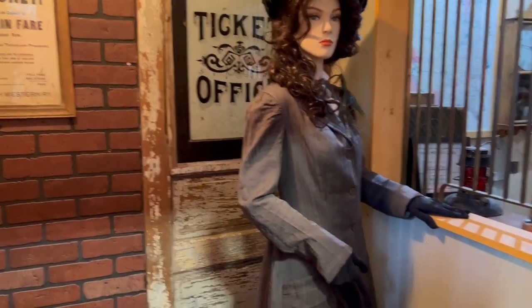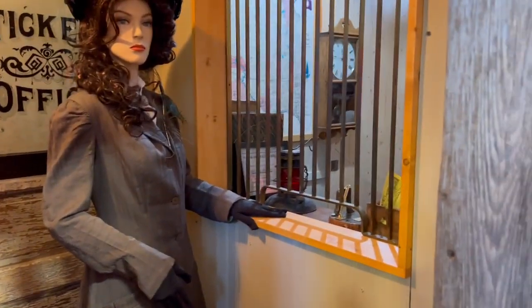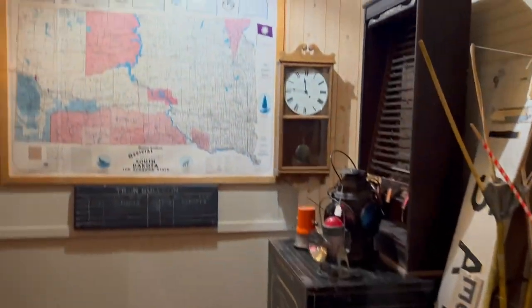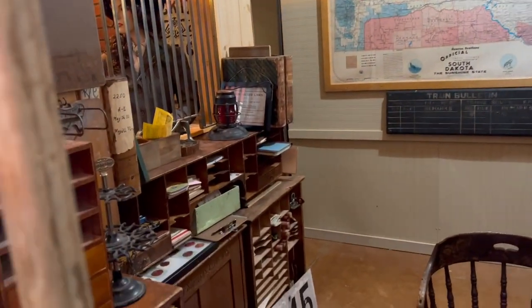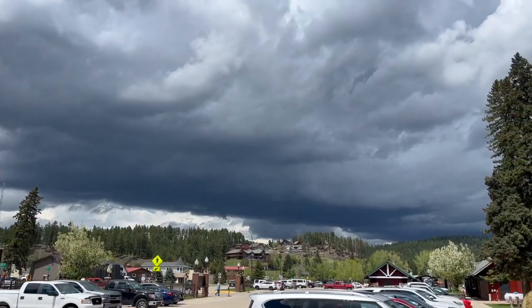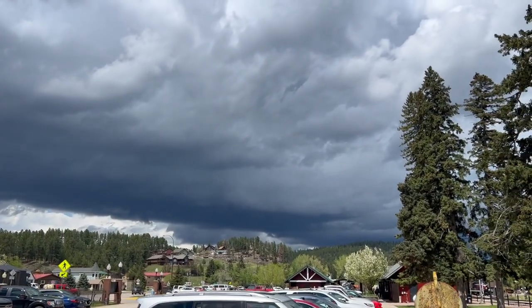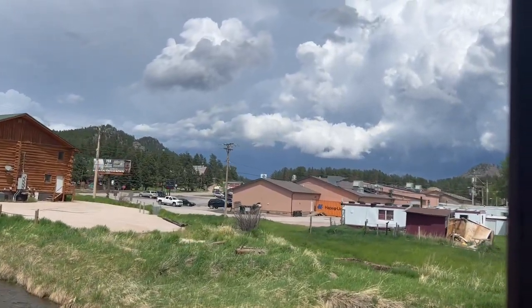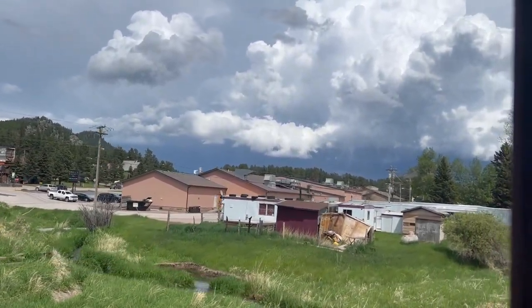Very cool. When you come in to purchase your tickets, you'd go through the gates. And then behind in the office, this is basically what it looked like. You have a map, all the different tickets they sold. Very, very cool. Oh, storms are brewing. Good thing we'll be getting out of here soon.